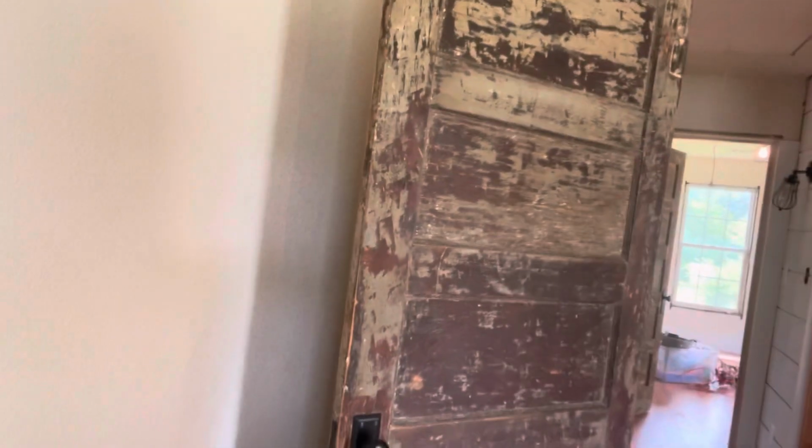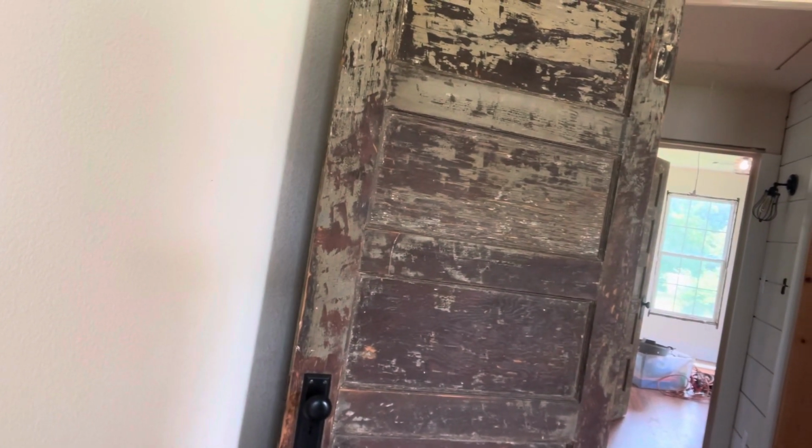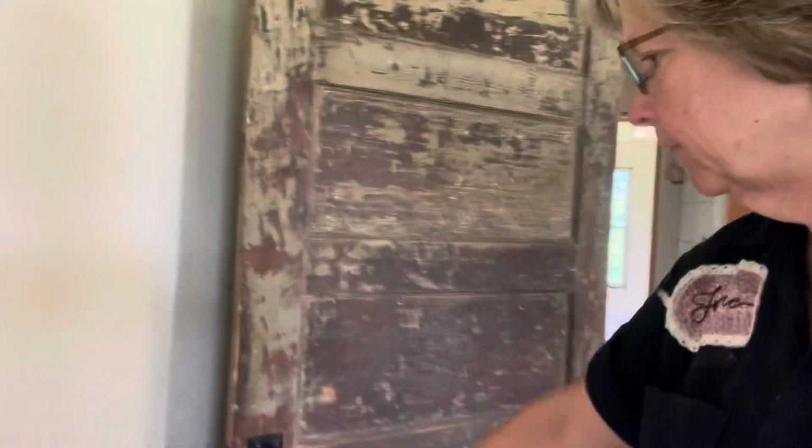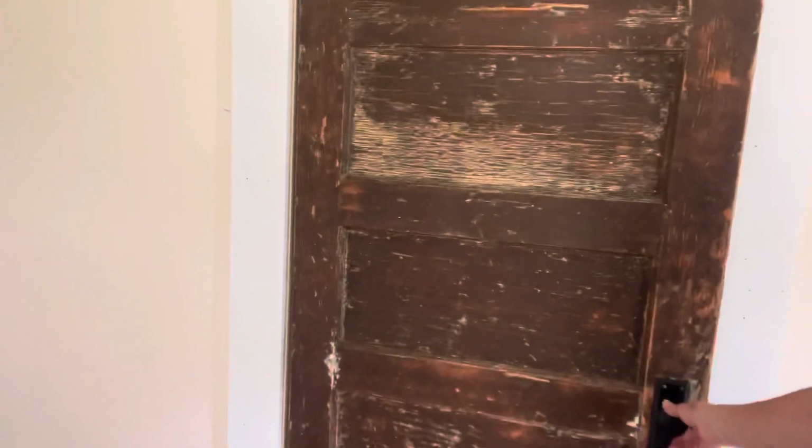This door, you know how I told you that other door doesn't move. This one kind of doesn't, but when you see, now it's going by itself. So that's a little annoying. But let's just close this door.